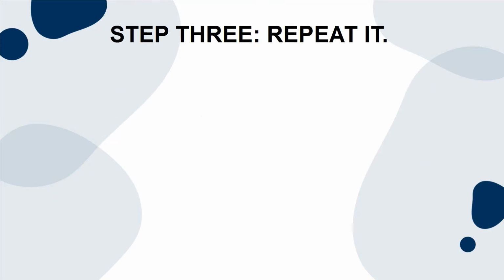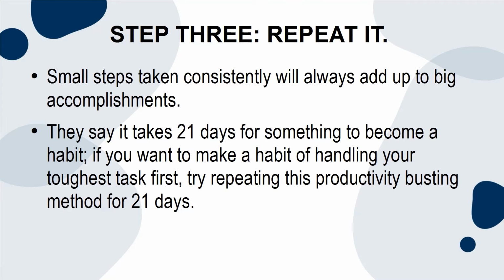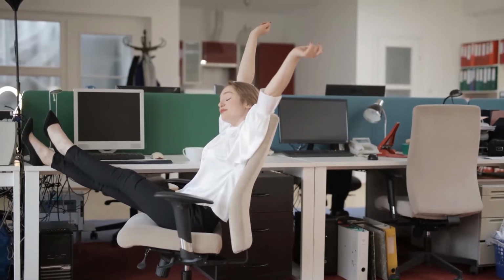Step 3. Repeat it. Small steps taken consistently will always add up to big accomplishments. They say it takes 21 days for something to become a habit. If you want to make a habit of handling your toughest task first, try repeating this productivity-busting method for 21 days. You may be asking yourself why this method works.